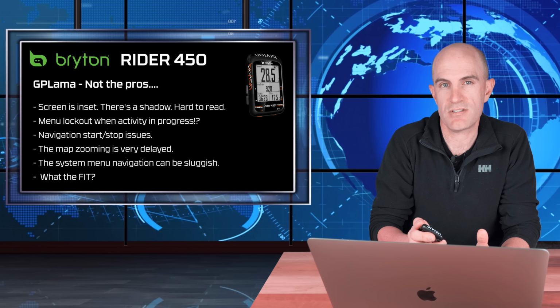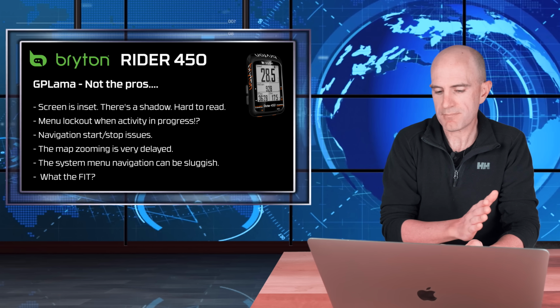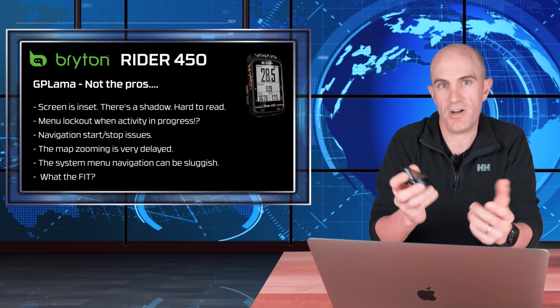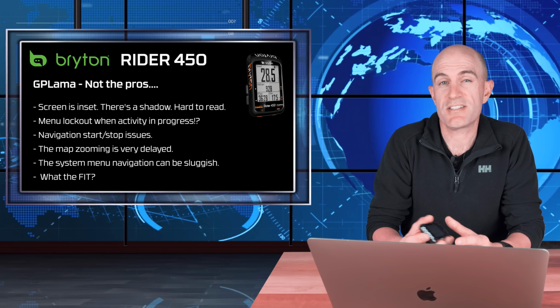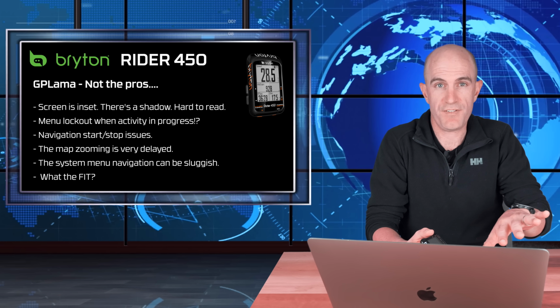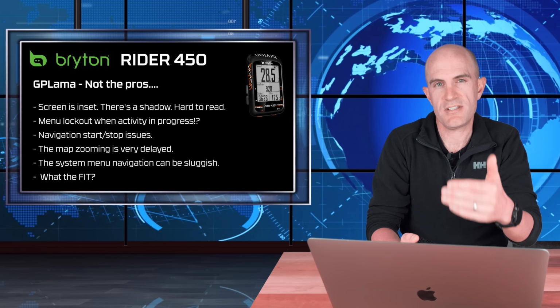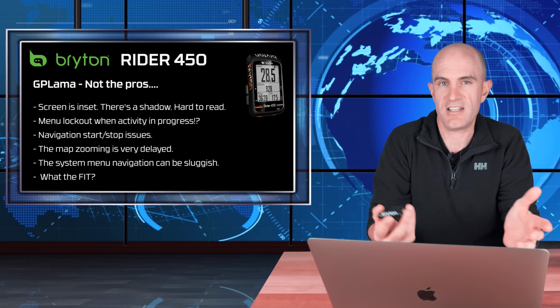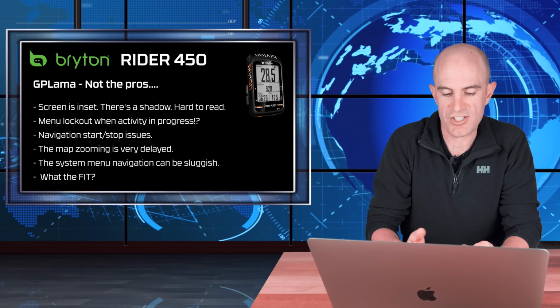You cannot get to the menus. So if I've started an activity and I want to zero offset my power meter, which is something I do quite often, I can't do it. I need to stop the activity, save the activity into a fit file, then go through the menus to set the offset, and then start a new activity. That's unacceptable. That's a use case that I cannot actually live with at all.